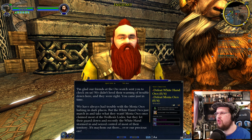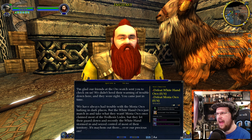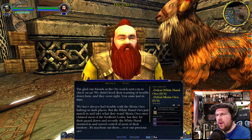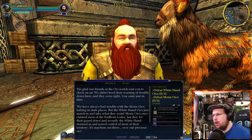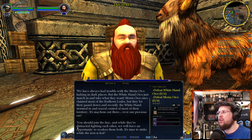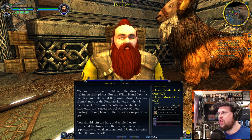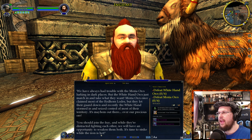We have always had trouble with Moria orcs looking in dark places. But the White Hand orcs just march in and take what they want. Moria orcs claimed most of the Red Horn lodes, but they let their guard down, and recently the White Hand stormed and seized control of most of their territories. It's mayhem out there over our precious ores. You should join the fray, and while they're distracted fighting each other, we will have an opportunity to weaken them both. It's time to strike while the iron is hot.